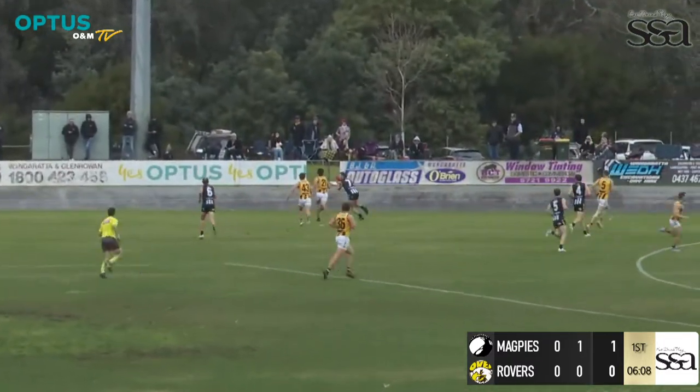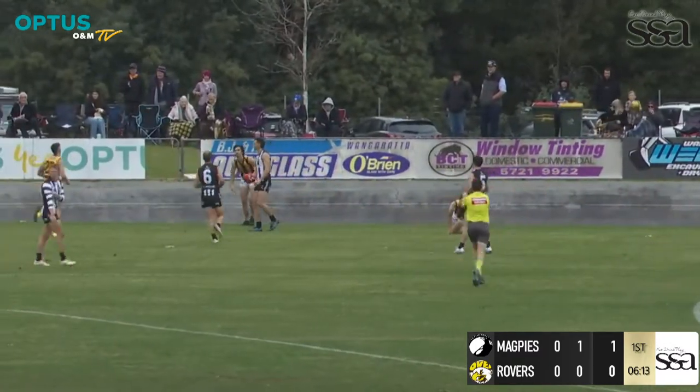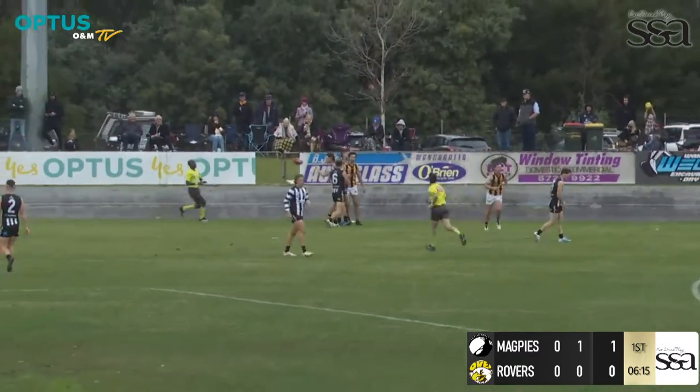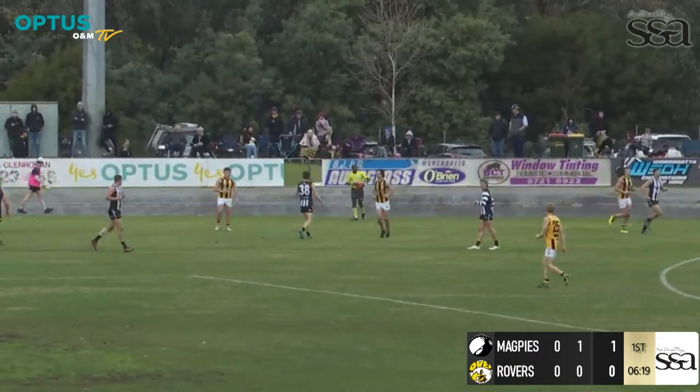Here's a chance for the Rovers. Well done, Matty Grossman. Ducked under a high one. He's going to win a free kick, Pander, at half back. Or is he? It's gone out of bounds, boys. Boundary umpire says, give it to me. He'll throw it in. 65 around from the Rovers' goal. They haven't scored. Maggie's got a point.